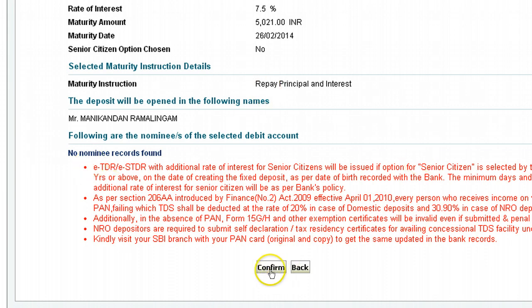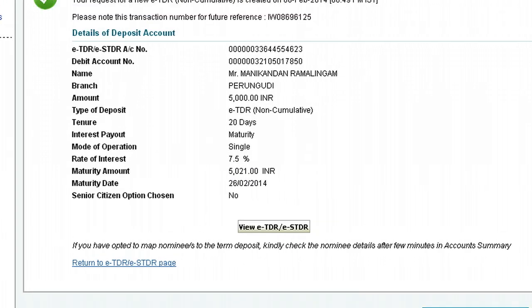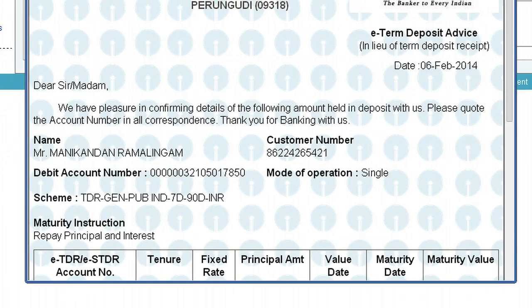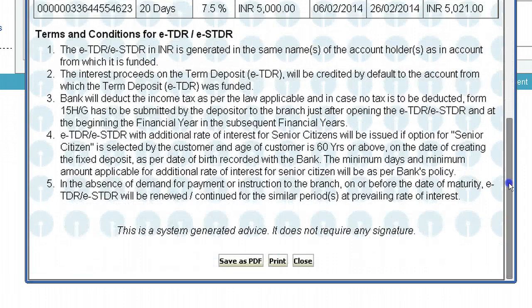So I can confirm, and again I've put only for 20 days. Actually for 1 lakh rupees, if you have 1 lakh rupees just sitting blankly, you'll get maybe max 4,000 rupees in interest, but with a fixed deposit you will get 9,000 rupees, which is twice as much, correct? So view, so I get the fixed deposit receipt, right? So I can save it as PDF or just close it.